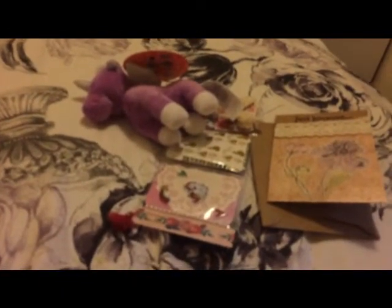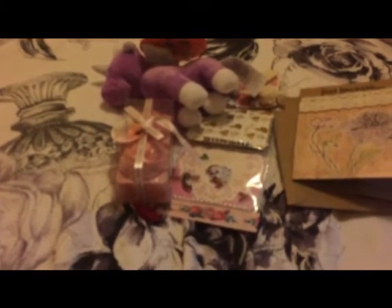Next, we have, oh, she's put me some bath bombs and the roses. I love roses. Oh, thank you so much, Toni. I'll be going in the bath with one of them tonight. They're gorgeous. Thank you. And then we have in this beautiful candy bag.